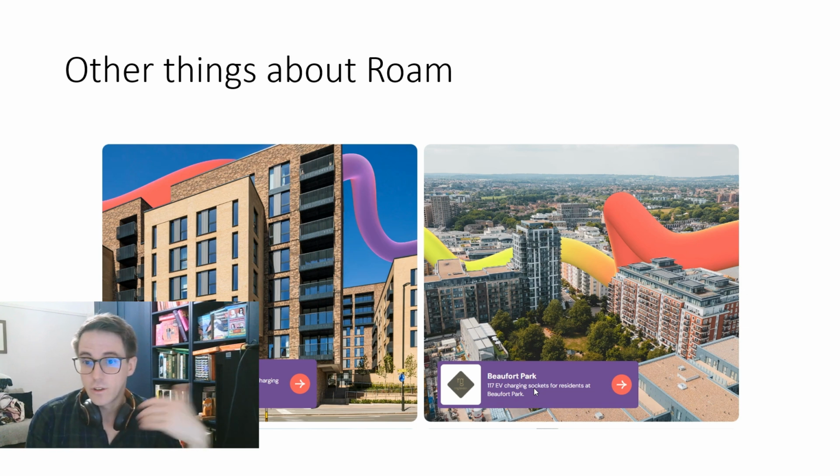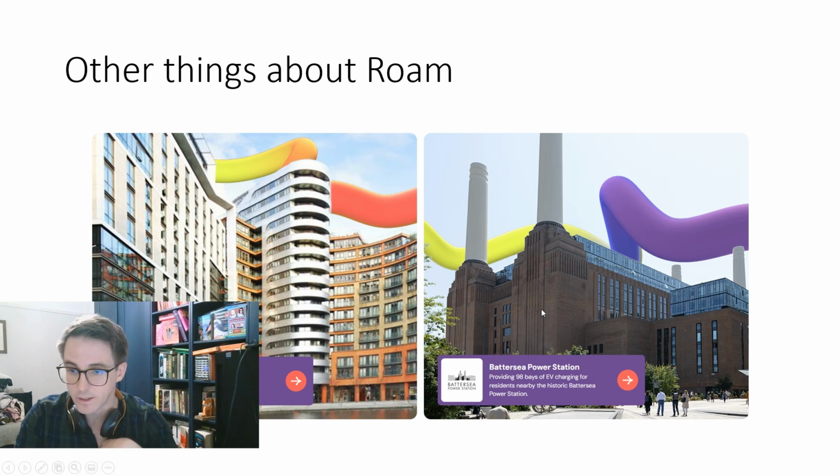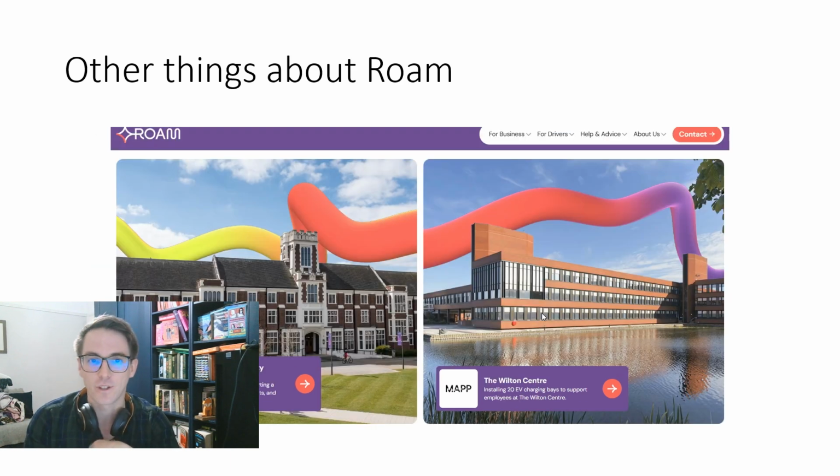And everyone's heard that flats can't get EVs, or people living in flats can't get EVs. Well, turns out you can. All you need is a wire and a bit of forward thinking, and they've done that with this West K place as well. They've done 20 in now, and 90 more are wired in, ready to be turned on when the demand's there. And likewise, there's 100 for the posh flats in the Battersea Power Station, a former coal-fired power station, which now has EV charging, which is quite interesting.